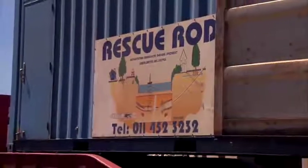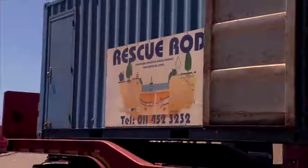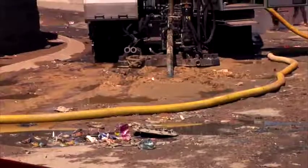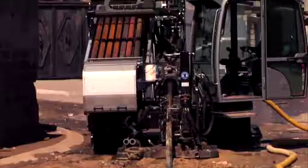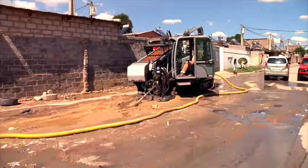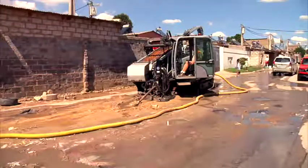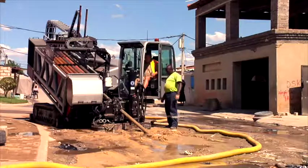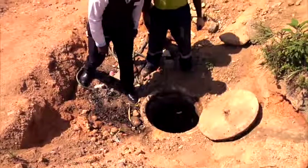Industrial waste management, pipeline cleaning, and pipeline rehabilitation service provider Rescue Rod notes that after more than 10 years of decisively shaping horizontal directional drilling practices within the company, this form of trenchless technology is widely becoming recognized worldwide as the most efficient, rapid, and cost-effective method of instituting this technology.